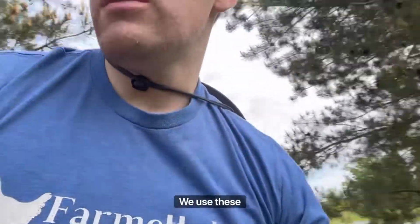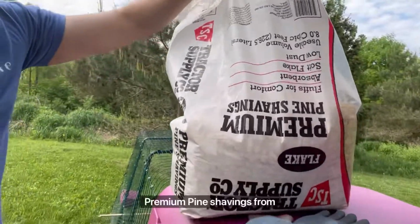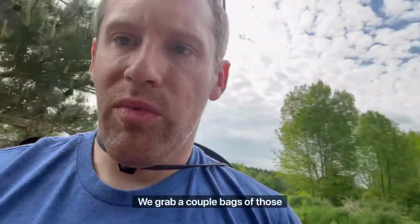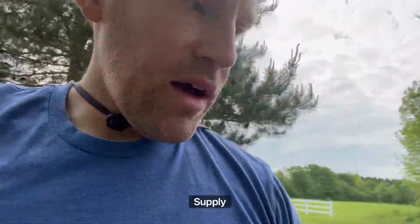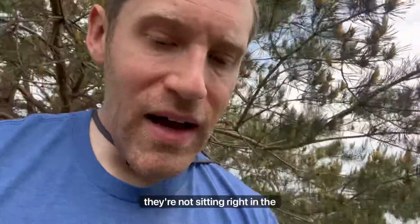Okay, easy peasy. So fresh bedding in there. People say, well, what do you use? We use these straight ahead, premium pine shavings from Tractor Supply. No big deal. We grab a couple bags of those at a time every time we go to Tractor Supply, and they seem to be doing pretty well because they're not sitting right in the bedding.